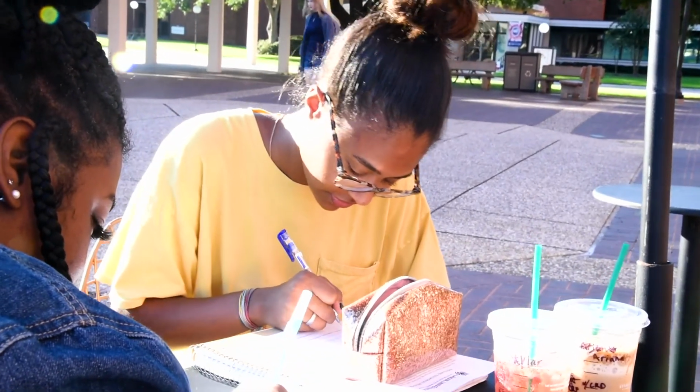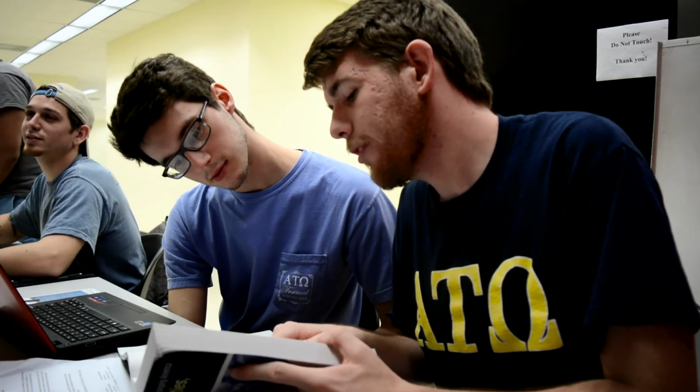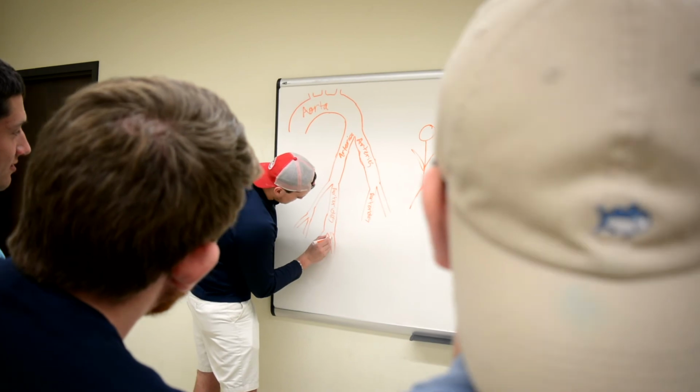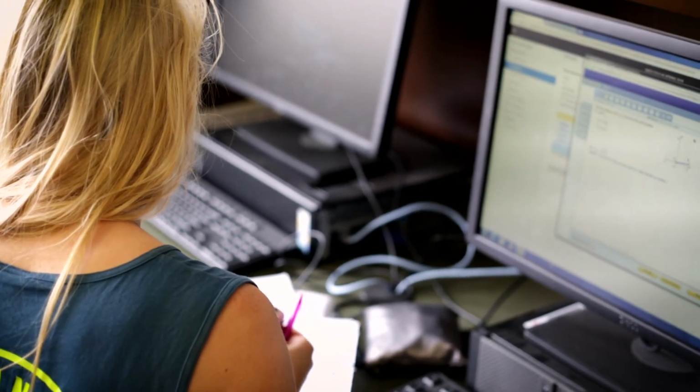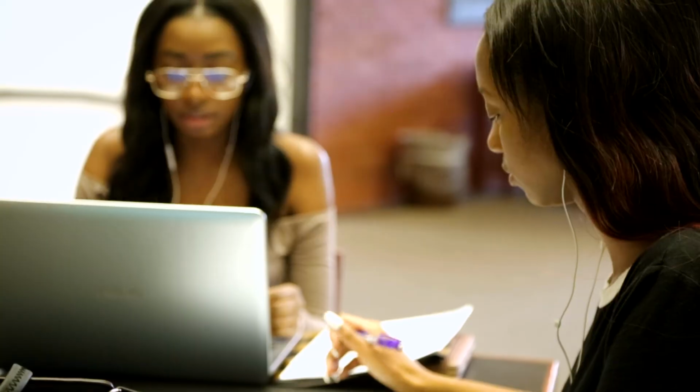On the 6th floor, we have study rooms that you can reserve. On the 7th floor, we have another computer lab and also our IT department where you can get help resetting any passwords or anything for your Lamar account. The 8th floor is our university reception center. A lot of organizations hold their formals there. The nursing department holds their white coat ceremonies up there as well.